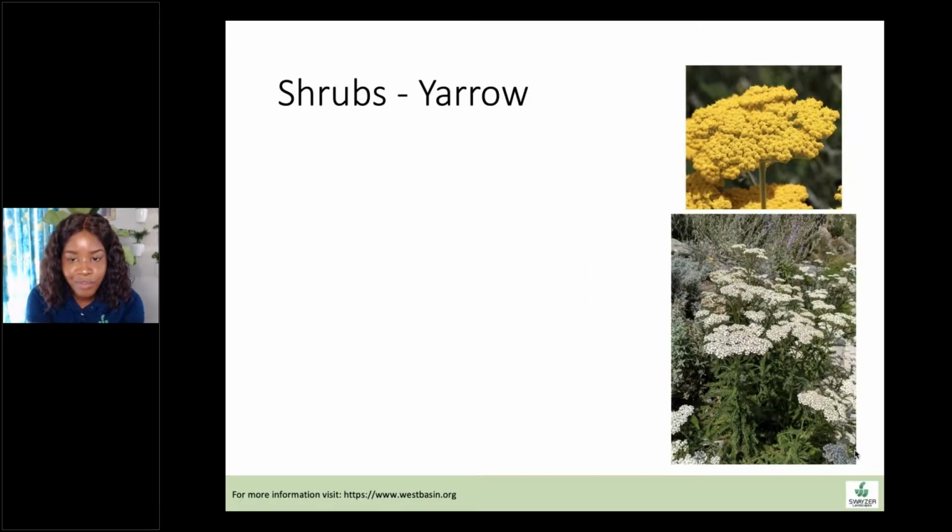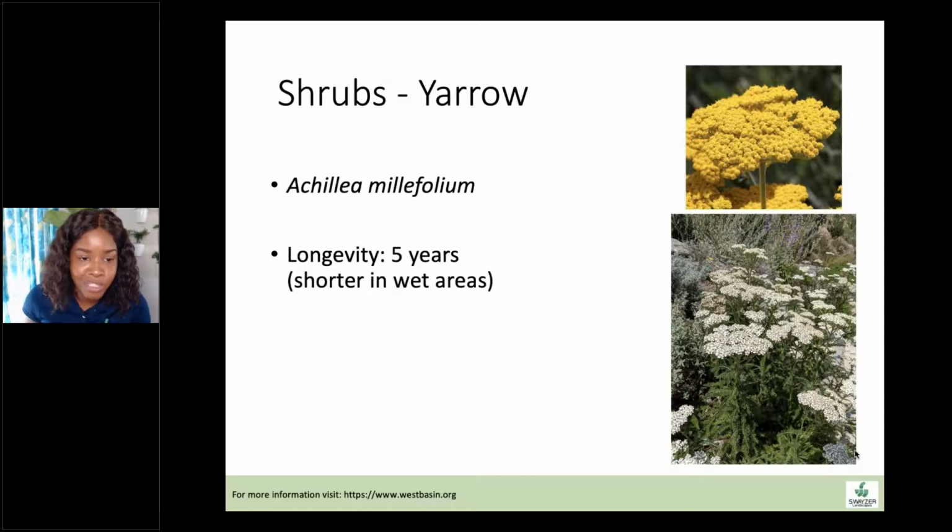And then now moving on to shrubs. So yarrow is also a very popular plant that's used in ocean-friendly gardens. California native. Longevity is pretty short though, so about 5 years, even shorter if it's been subjected to wet areas. And if an area is especially shady and it receives irrigation, it's going to stay wet for longer, so that also will add to that shorter lifespan.